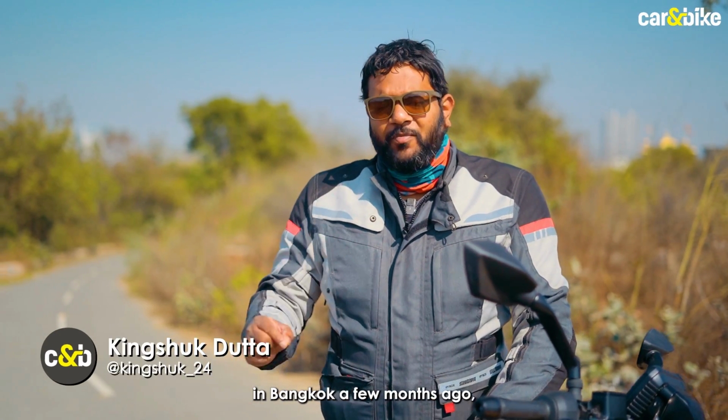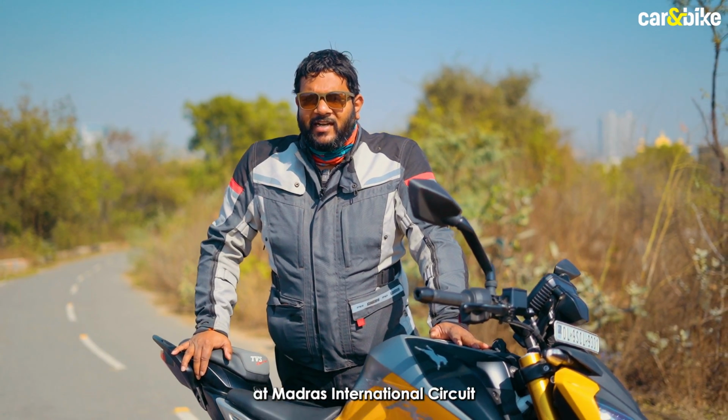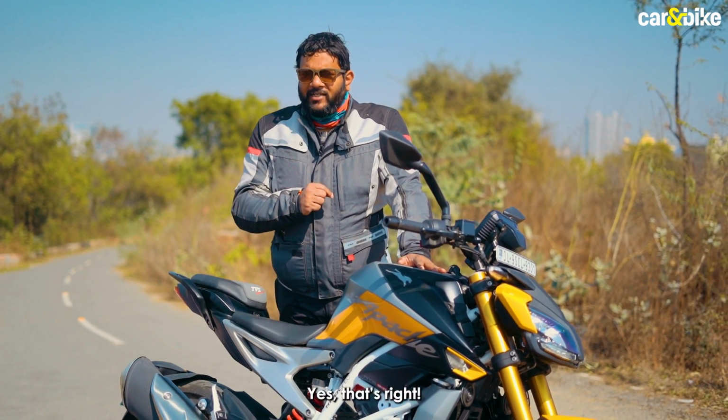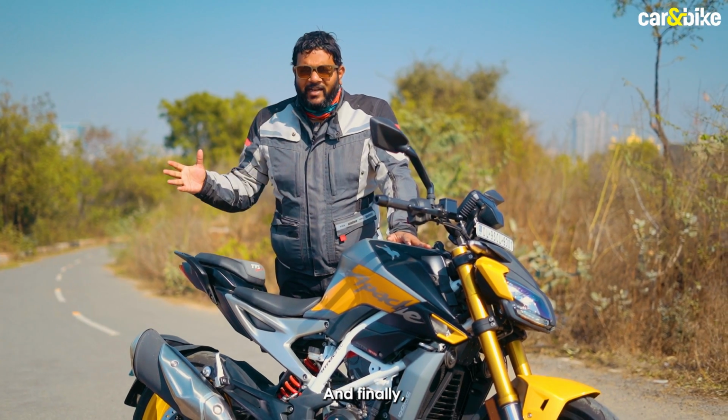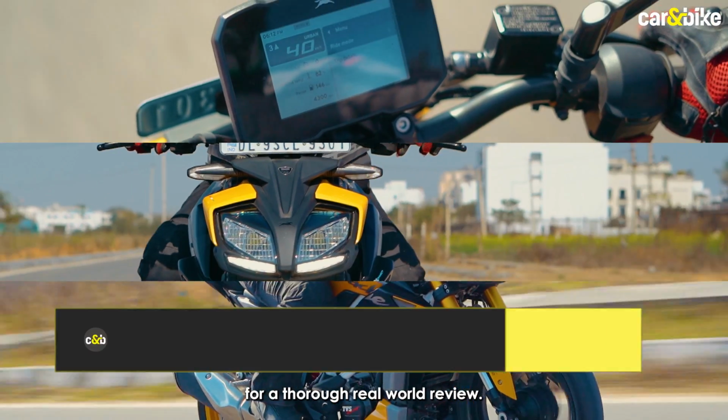My colleague Preetham rode the RTR 310 in Bangkok a few months ago, and then we also had the motorcycle at the Madras International Circuit for the annual Carandbike Awards jury round. Yes, that's right. And finally, now we have this motorcycle for a thorough real-world review.